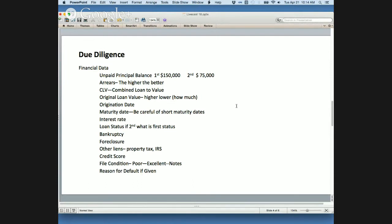And then we're looking at the arrears. How long has it been since this note has been paid? The higher the arrears, the better, to a certain point. If over 5 years has gone by since a payment has been made, we would not consider 6, 7, 8 years as being better than 5 years. But the higher the arrears, the better, because we're not going to price based on arrears. We're going to price based on market value for the first and unpaid principal balance on the seconds. And therefore, we have a chance of collecting some of that arrears money that is, I guess you can look for it as just gravy.